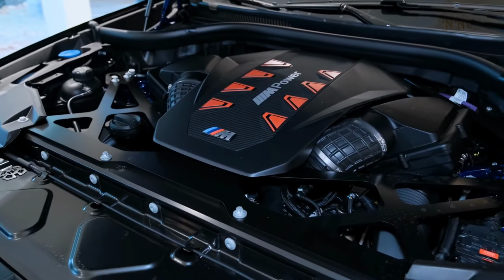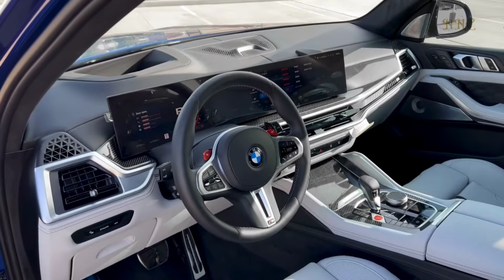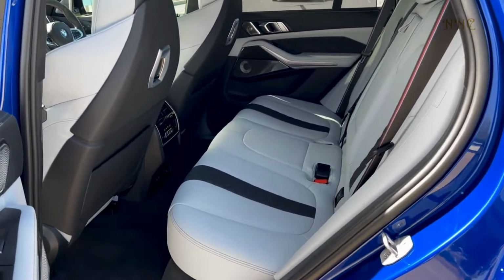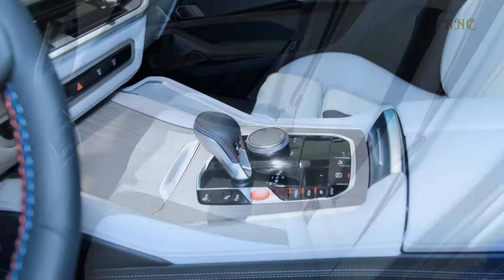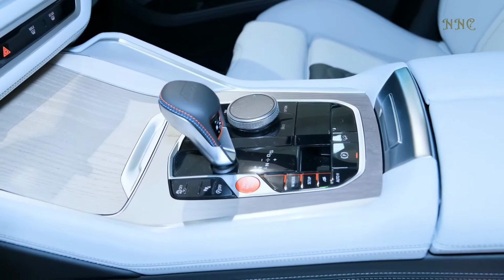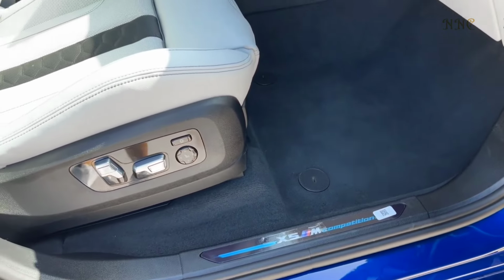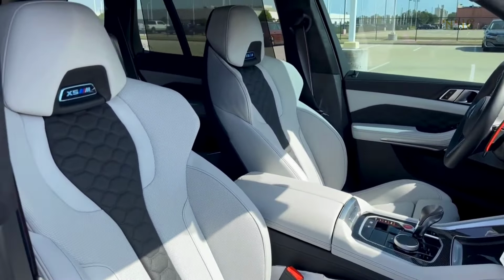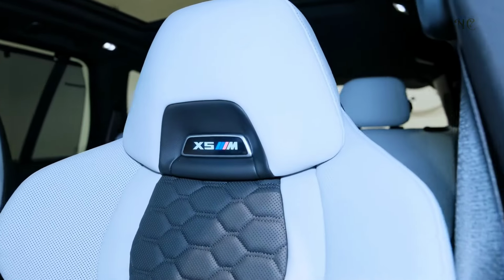A behemoth lies beneath the hood of the X5 M Competition, the 617-horsepower 4.4-liter BMW M TwinPower Turbo V8 engine, complete with twin-scroll bi-turbo and racetrack cooling system. The 2024 model adds BMW's latest 48V mild hybrid technology to enhance acceleration and responsiveness. Shift smoothly using the 8-speed M Sport transmission with Drivelogic and all-new CFRP shift paddles.